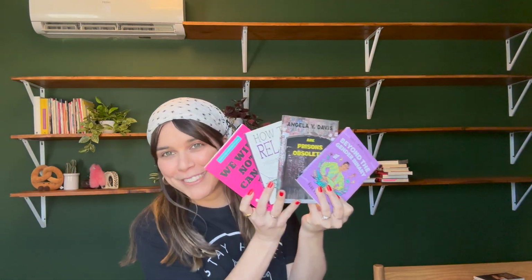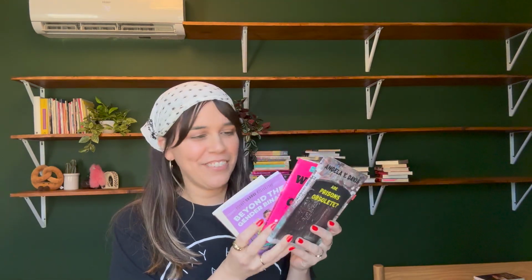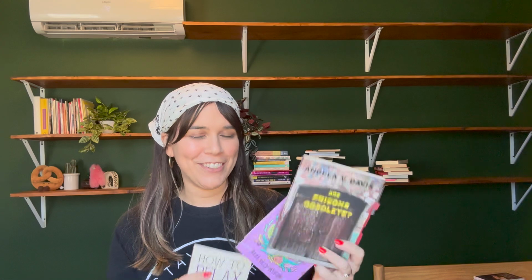Some of my small nonfiction books. I also just realized that I haven't read half of these. I read Our Prison's Obsolete by Angela Davis. Obviously it's a classic. And I also read Beyond the Gender Binary, but I haven't read How to Relax and We Will Not Cancel Us. And I'm so interested in relaxing and also interested in cancel culture and the connection between that and abolitionism. So maybe I need to prioritize these.